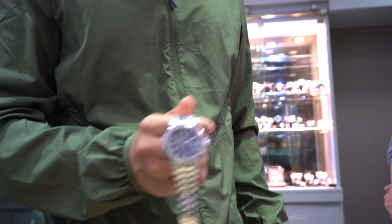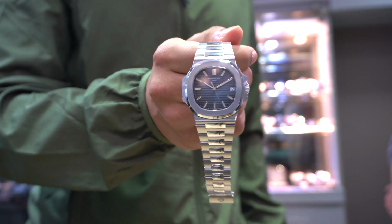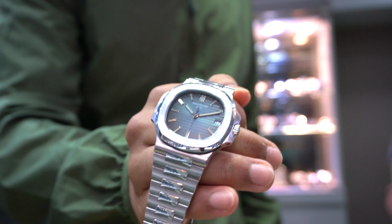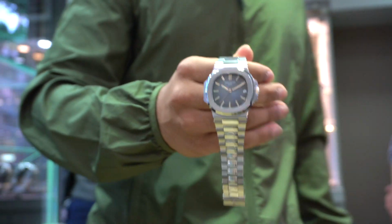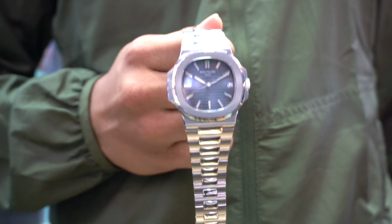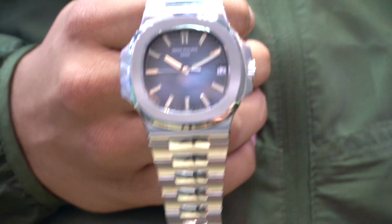So currently in the 5711 range, the blue dial is the only stainless steel variant. We used to have the white dial. I actually think I like that one a bit more than the blue dial, but it's not as sought after, and they discontinued it a couple of years prior. So really this watch is essentially the most sought after watch ever. Not too sure about that? Well, let's just take a look at the prices for the 5711.